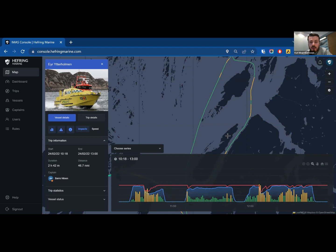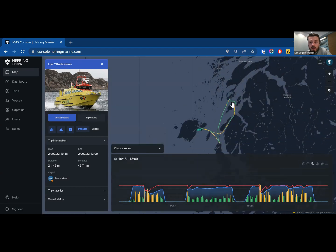Essentially from here, being able to select point A to point B and having the system plot the route for you based on prevailing conditions and weather and weather forecast. So what is your smoothest route that you can go from A to B today? And at what speed do you do that? And so using that as a planning application as well.